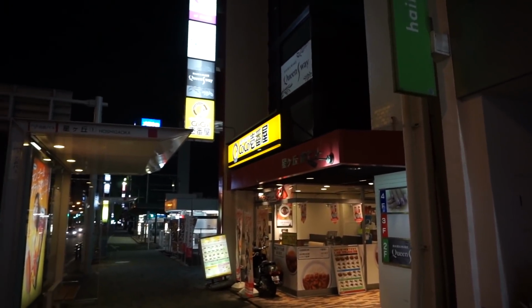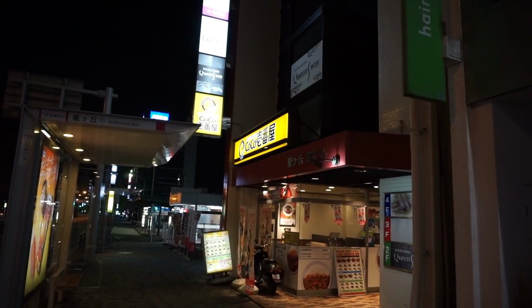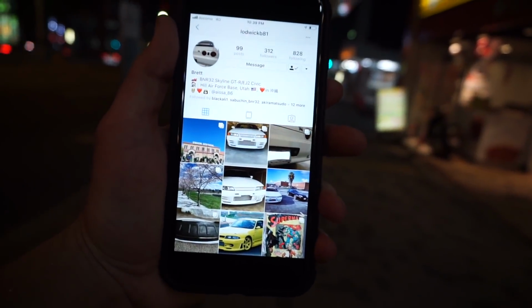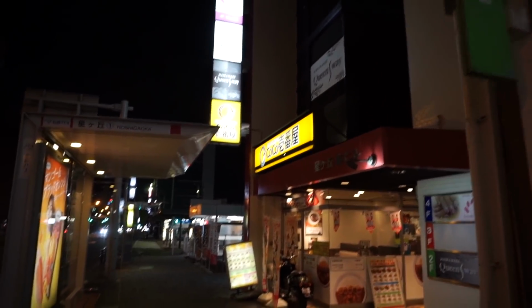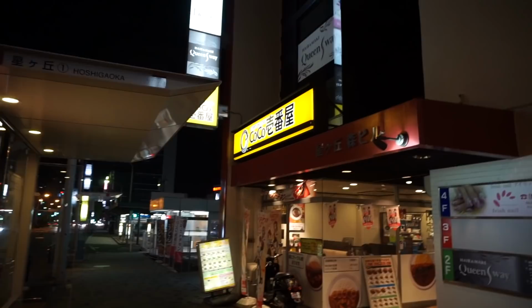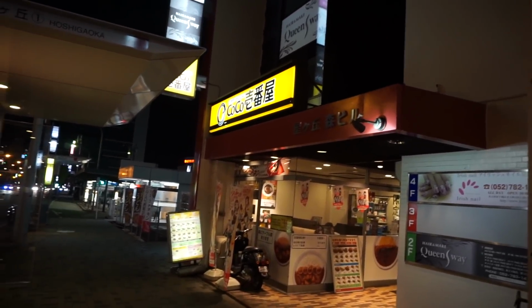Brought to you by special request from Brett, aka Lodwick B81, a fellow white R32 GTR owner I was with in Okinawa. We're at Coco's Curry House. I'm sorry, I've had a couple of refreshments. We are at Coco's Curry House. Japanese curry. Let's go inside.